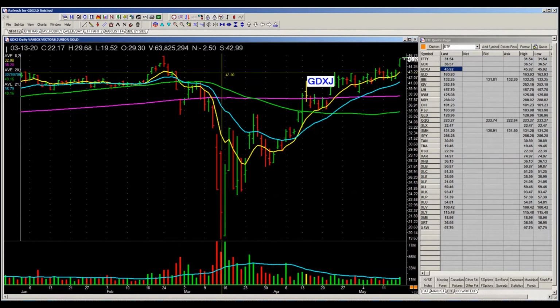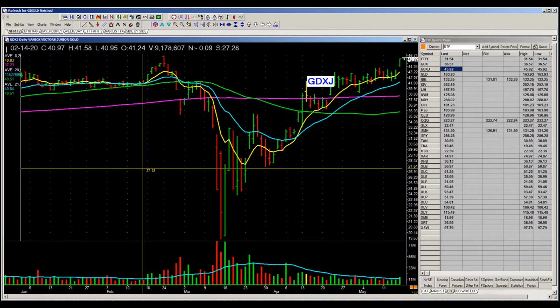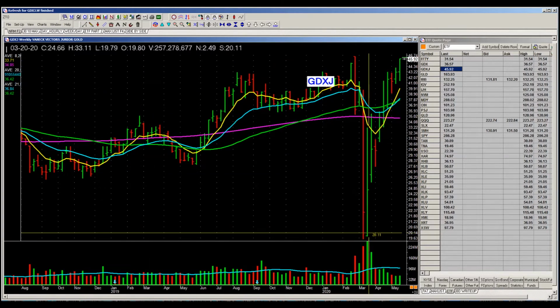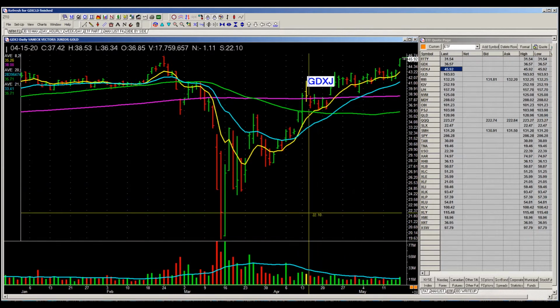Junior gold miners broke out of this base right here. This was on the key list this week for Friday on a pickup in volume. Going through it, actually gapped up. This is the daily. Here's the weekly. Monthly. Weekly. What's one negative? It's a V-shaped base. V-shapes are riskier. Just something to take into consideration. But it did break out on Friday on a pickup in volume across clean tops.